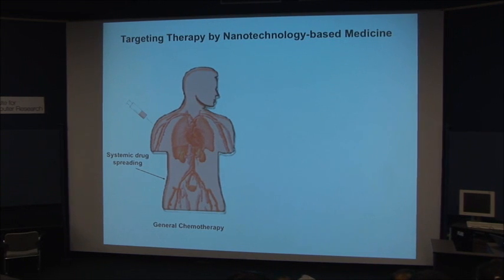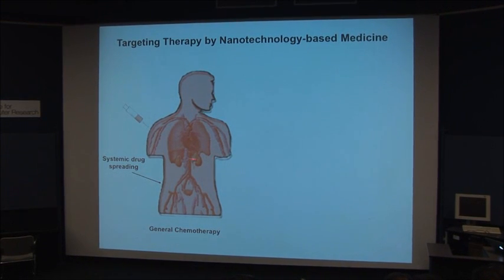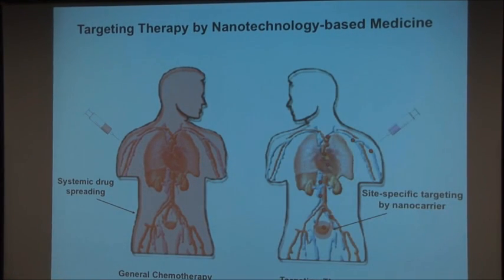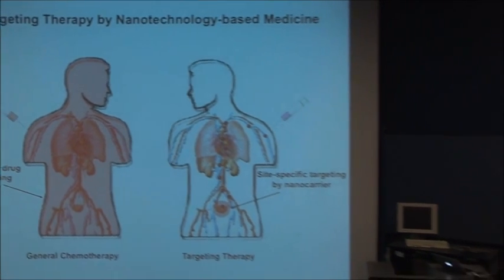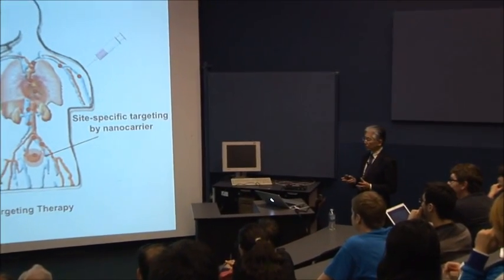The concept is quite simple. When you inject a drug through the intravenous route, usually the drug spreads all over our body and eventually causes some severe side effects and decreases the bioavailability of the drug. The simplest answer to solve this problem is to develop nanocarriers which selectively accumulate at the target site and put the drug or bioactive substances inside the nanocarrier systems. Then you have a high accumulation at the target site, with decreased side effects and increased bioavailability of drugs. So the concept is quite simple.